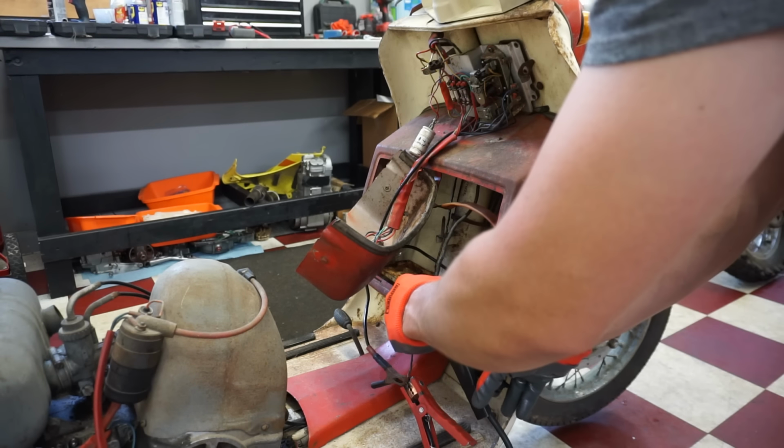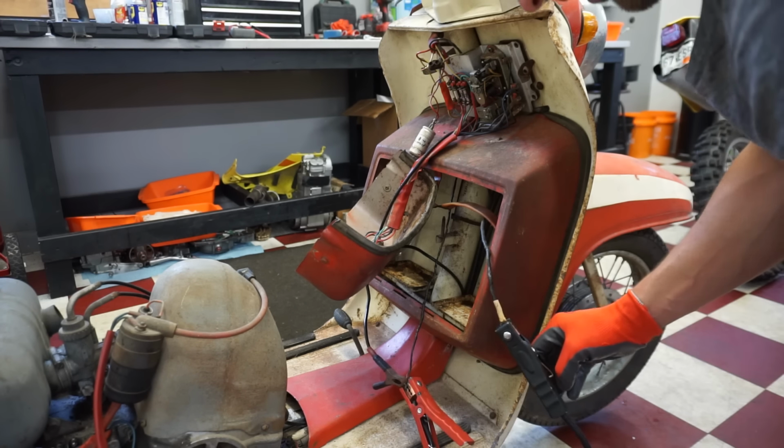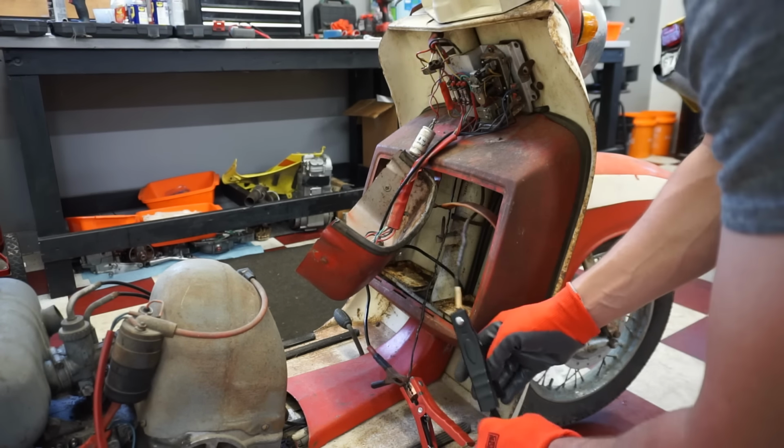So positive ground, hook up that to here, and that to here. Negative will be hooked up to here. And let's see, I don't want this in the spark. I'm gonna turn this on, see what happens here. See if anything's getting hot here. Just gonna flip the switch, see what happens.